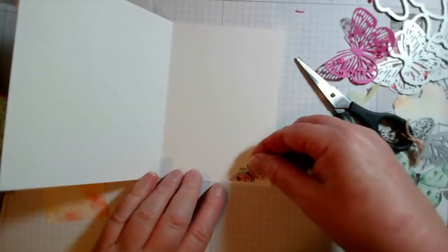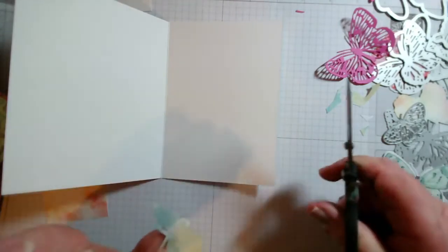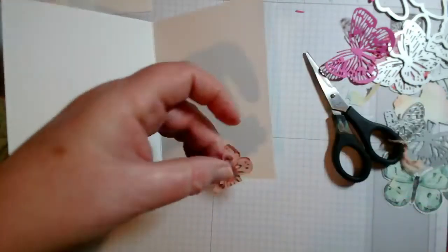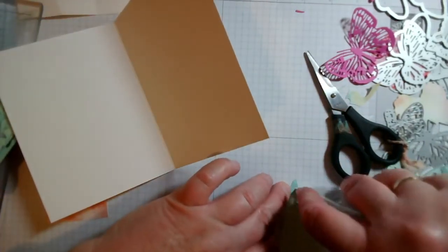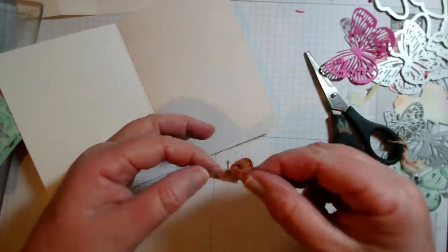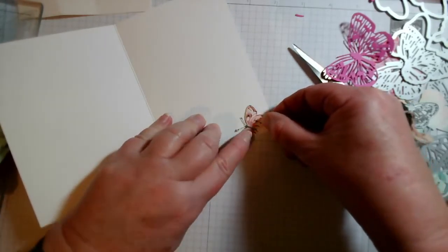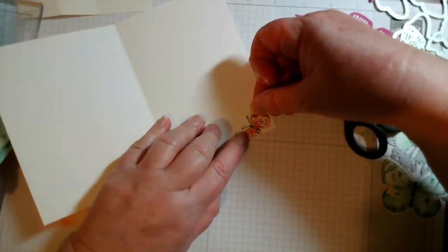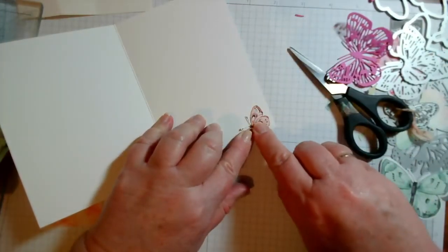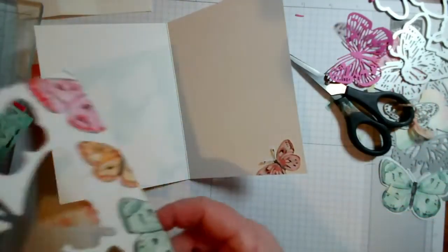So let's pop this one at the bottom. A bit of something attached to it, that's why. And let's just add a little bit of glue. Oops. Like so. There we are. And then you could do the same with another one.